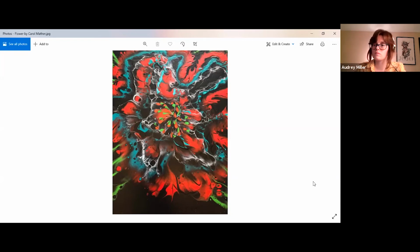When you're first working with the colors, you can also do what they call a flip cup, where you put the different color paints into the cup, and then you flip it over on the canvas. Then you lift it up and let it float out and create it's just amazing patterns that you can create with a paint pour.